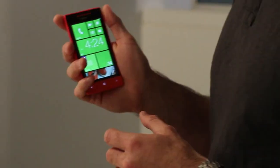We just announced two new phones, the Windows Phone 8X and the Windows Phone 8S by HTC. I want to give you a look at what these phones can do.